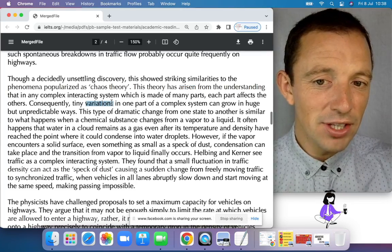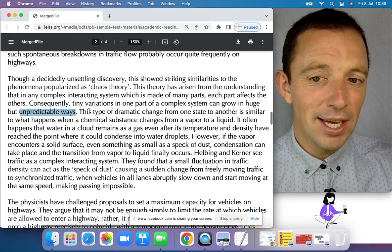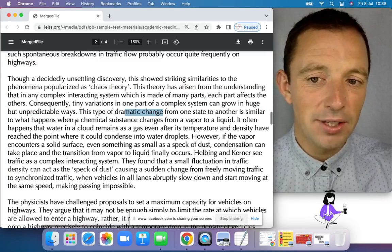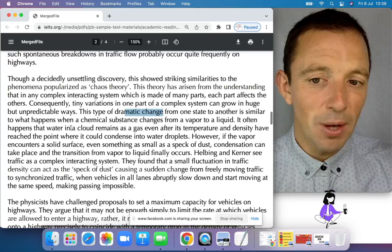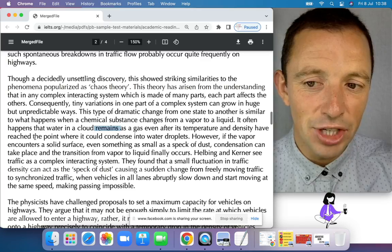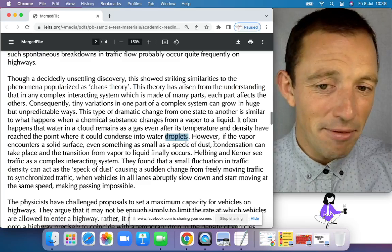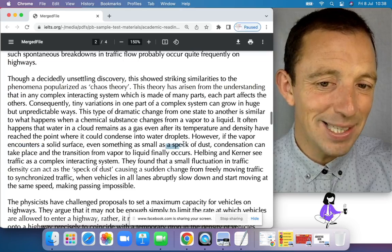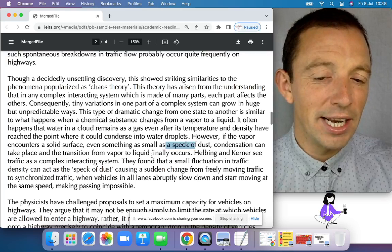Consequently, tiny variations in one part of a complex system can grow in huge but unpredictable ways. This type of dramatic change from one state to another is similar to what happens when a chemical substance changes from a vapor to a liquid. It often happens that water in a cloud remains as a gas even after its temperature and density have reached the point where it could condense into water droplets. However, if the vapor encounters a solid surface, even something as small as a speck of dust, condensation can take place and the transition from vapor to liquid finally occurs.